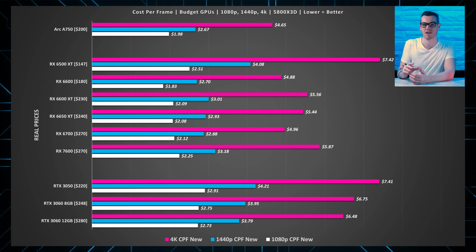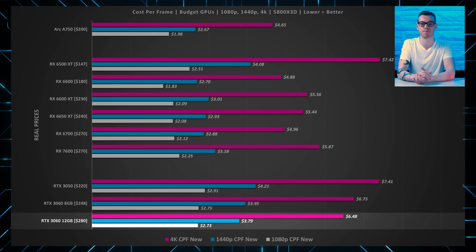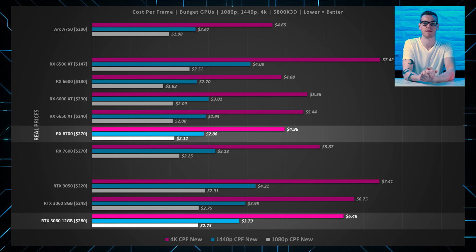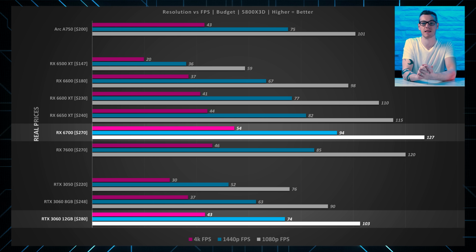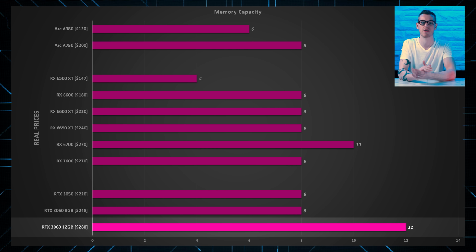The only Nvidia card that makes any sense here is the RTX 3060 12GB, a bit more expensive compared to the 6700 and about 15 to 20% less performance, but will give you Nvidia features, better professional application support, and the largest memory capacity in this market segment.